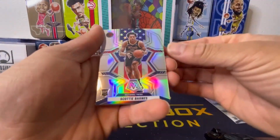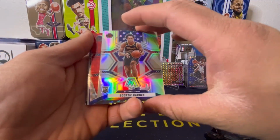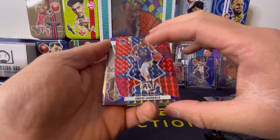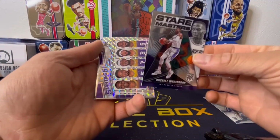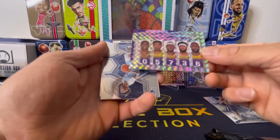We get that Scottie Barnes National Pride. The Silver Prism, not numbered. We'll put you over here with the hits, with the rookies. Andre Iguodala on that red prism, not numbered. I like it, though. Stairmasters, LeBron James. A lot of LeBron. I like it.